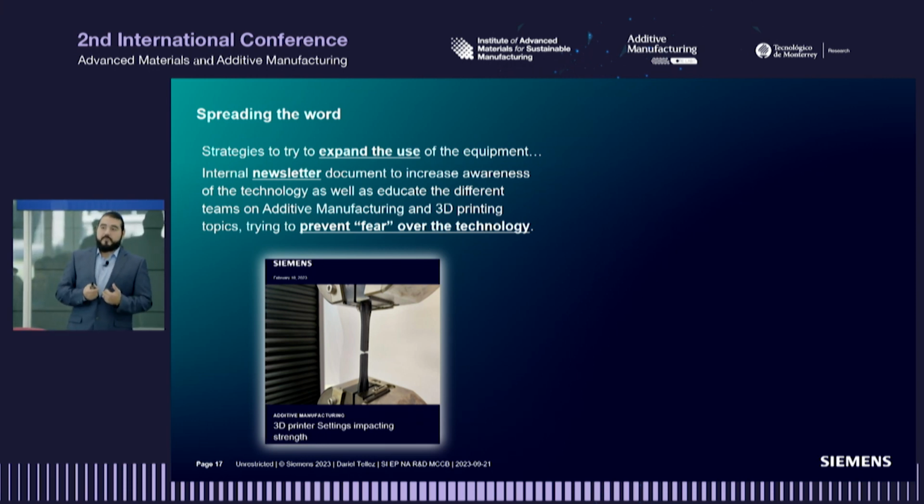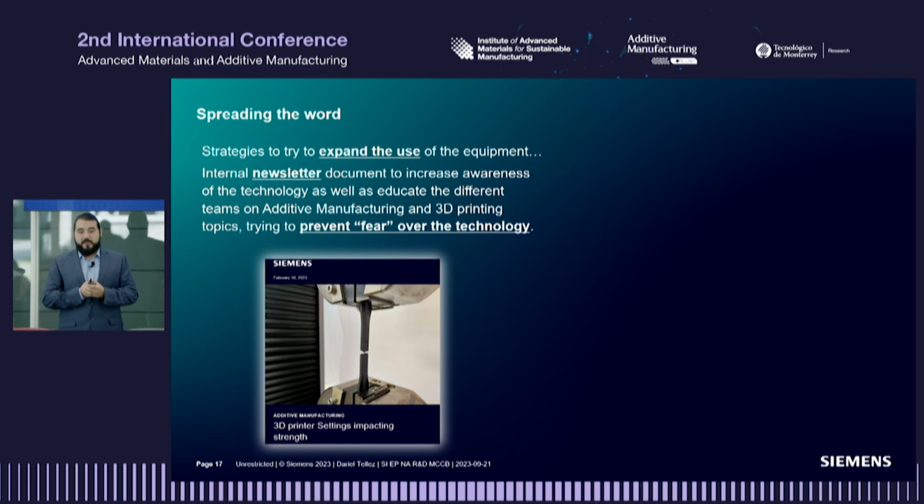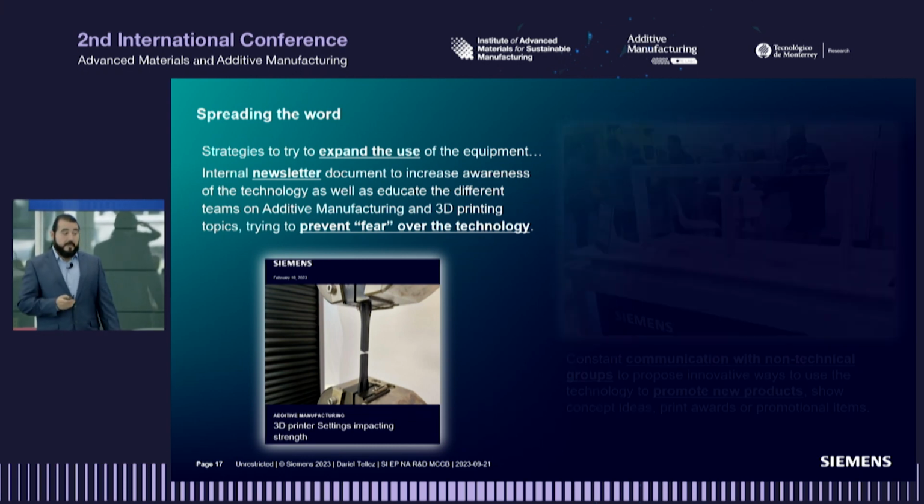This has actually sparked a little bit of interest from the internal people in the company, and they have approached us to ask what we can do with this equipment and how we can help. Basically we are trying to prevent the fear of this technology, where people say, oh, that's rocket science, we're not going to use that. So we're trying to get away from that concept and say, hey, this is really available, this is here for us. In some cases, like in our building, I just go downstairs and it's there. So this has helped us a lot.